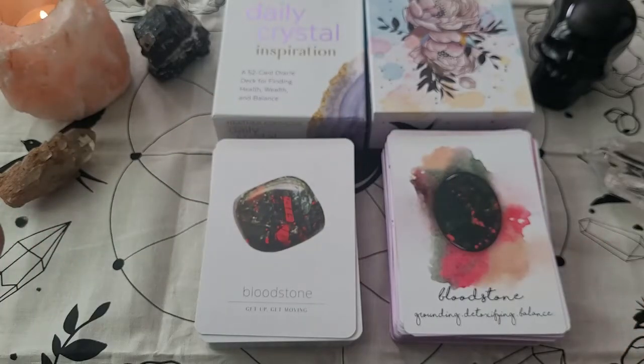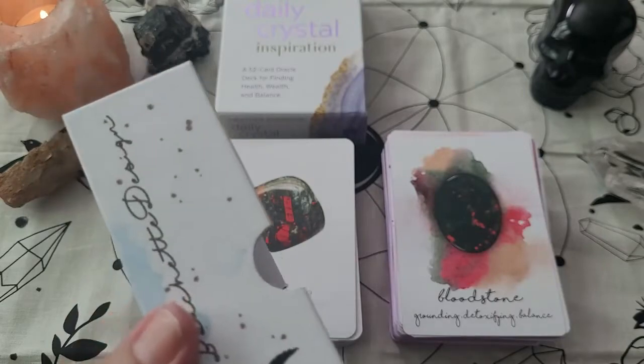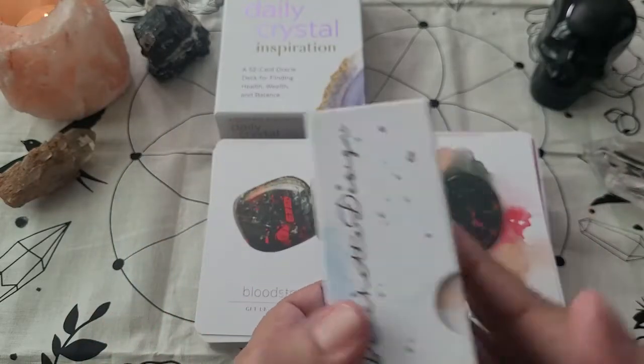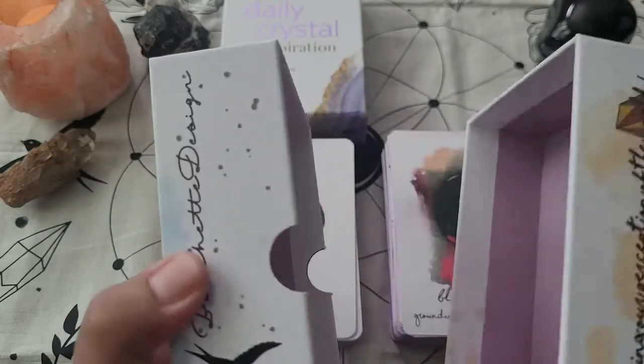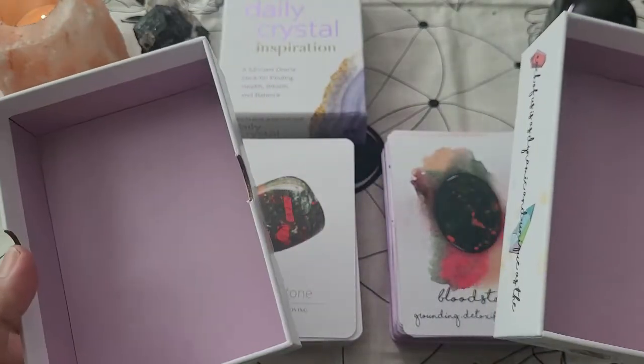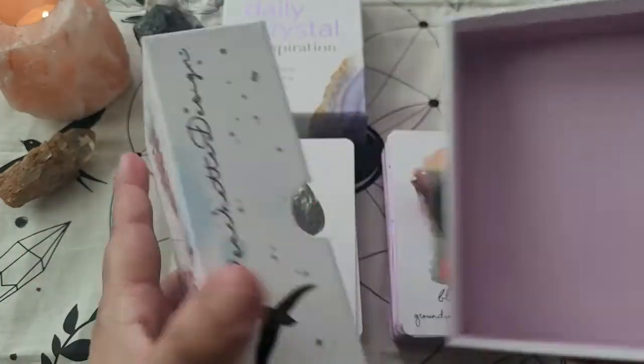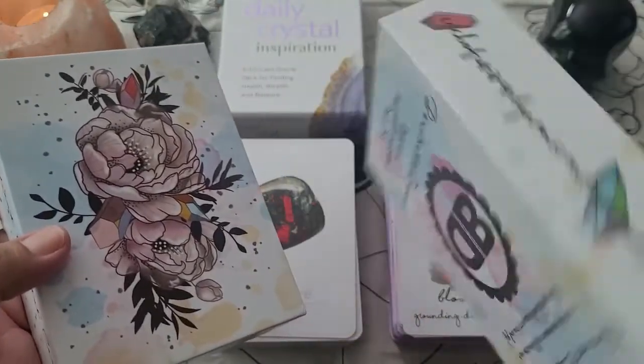So now here with the Radiant Crystals cards, this deck came in a stunningly beautiful package. This box here has the little notch holes. I always say notch holes, and I know it sounds funny because it actually kind of makes me giggle when I say it. But it comes in this beautifully designed box.